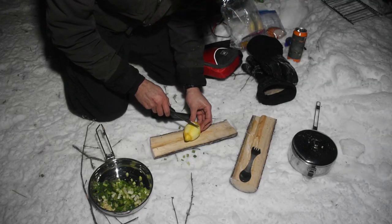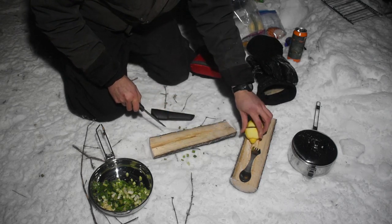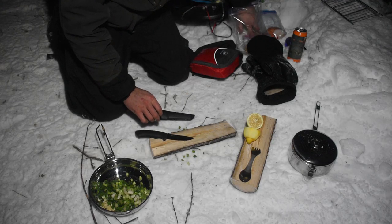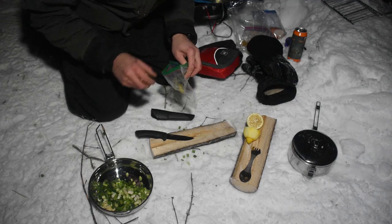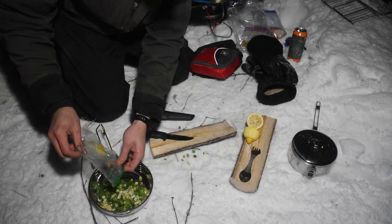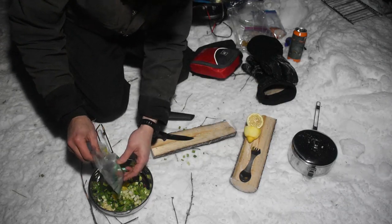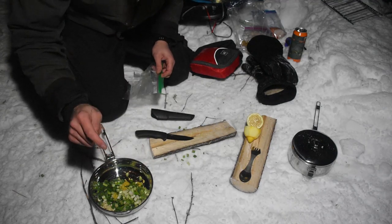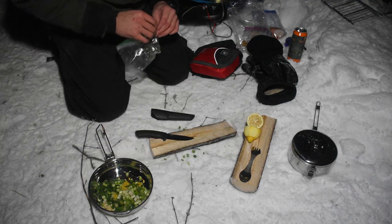I'm just gonna take this lemon, cut this in half, get that ready, and then what else? We are gonna add in lemon zest to this, right here. I zested that lemon. That's why it looks all weird and white. Zested it at home because I ain't bringing out the grater. But that's going in there. So we got the garlic, green onions, and lemon zest.